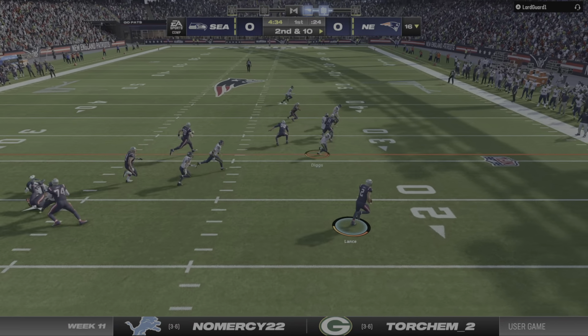Meyer's kick is good, and they are on the board, but still trailing. It's 7-3. So that kick gives them their first points of the game, CD, and it comes on the 3rd drive, but hopefully for them that's a spark that gets that offense going.